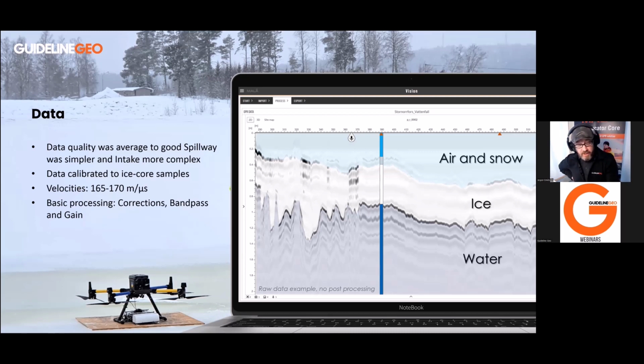The velocities we measured, we calibrated the equipment as we were collecting the data. We ended up with around 165 to 170 meters per microsecond, which is pretty much what was expected. We didn't do much processing. We did some corrections. Since it's time triggered data, we need to use the integrated GPS information to get a length axis for the profile data. We did a bit of band passing and just plain gain.